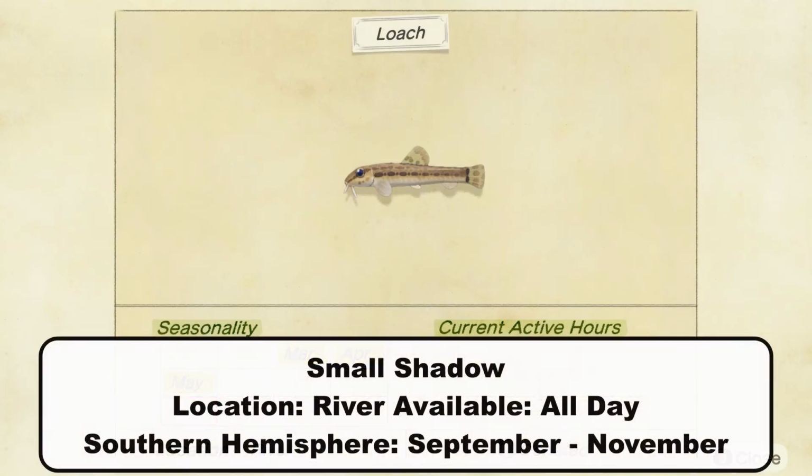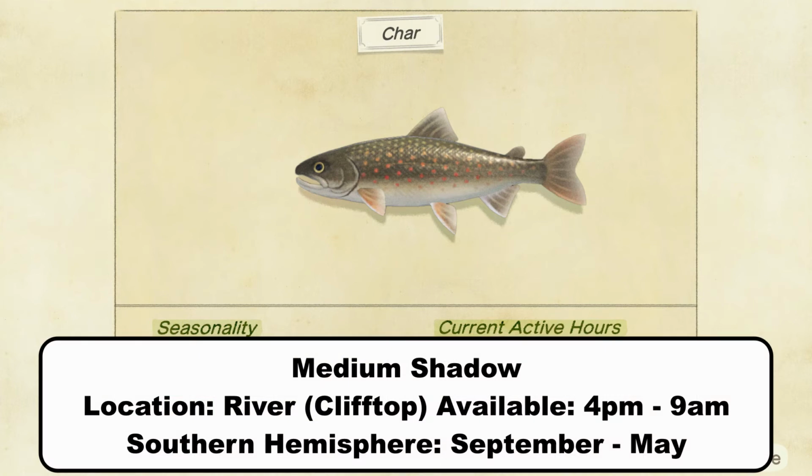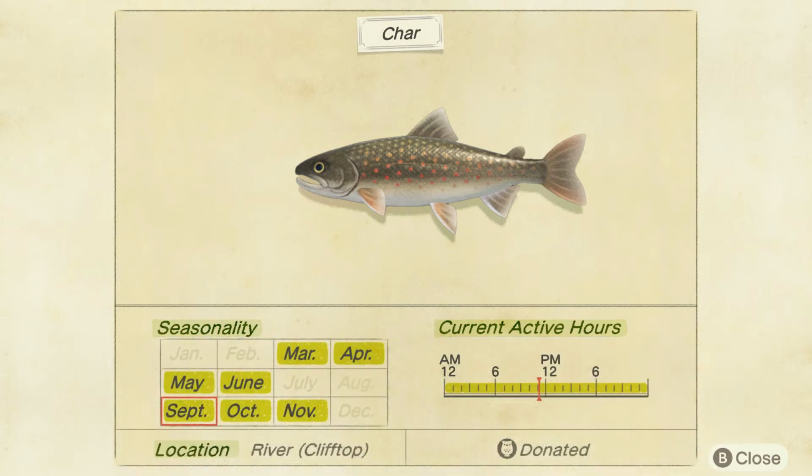The next one is the loach, and that's going to be available as a small shadow in rivers. And they're going to be also available all day, and going to be available this month through November. Beyond that, we have the char, and the char is an interesting fish in that it's a medium-sized shadow, and it's going to be found in the river cliff tops. So you want to make sure you go up to the 2nd or 3rd levels of your island and fish for this guy. It's going to be available from 4 p.m. to 9 a.m. and in the Southern Hemisphere it's going to be available from September all the way to May, so plenty enough time to get this fish.